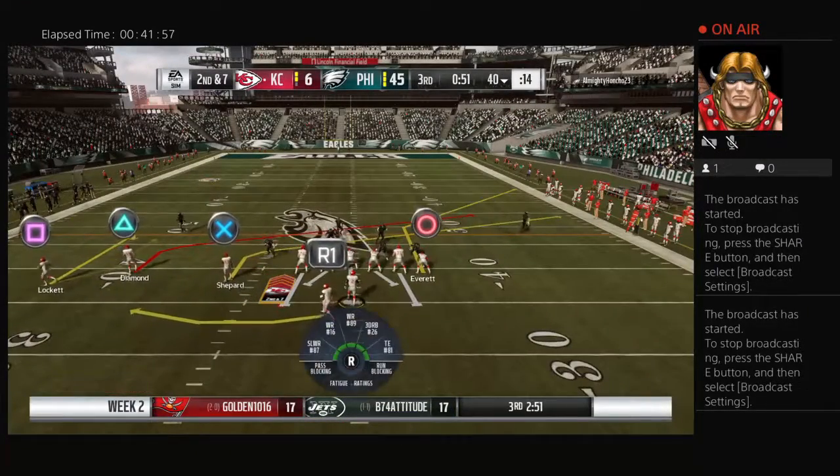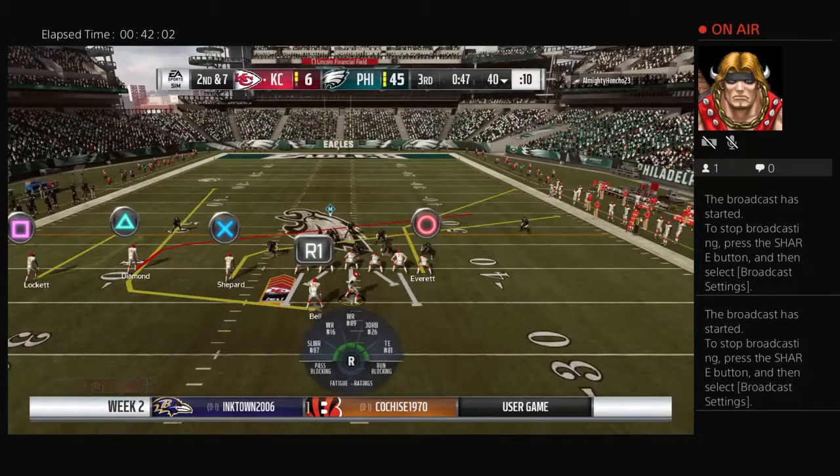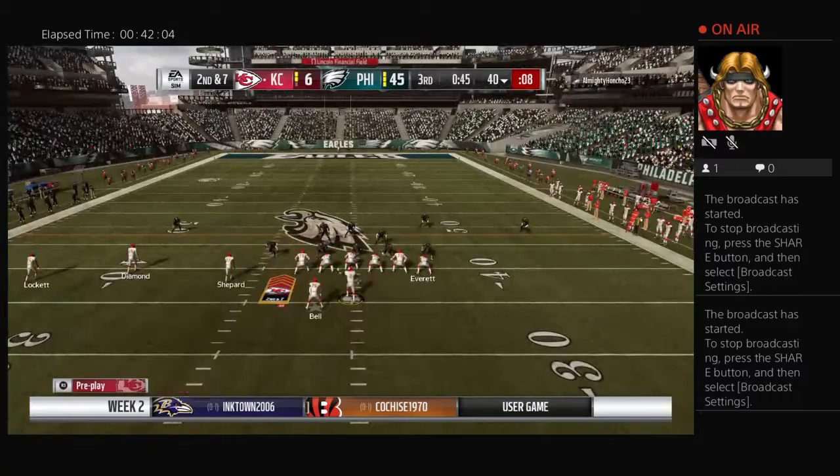Space. He's tight right here. He's tight on the right. Ready. Blue 80. 4 down. Check. 4 down. 12.